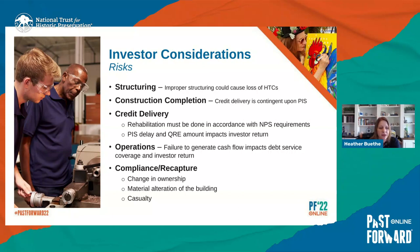Operations are another area that we make sure to look at. As we mentioned, not only are the credits important to an investor, but typically there is some interest in the success of the project and seeing it generate some cash flow. Obviously to cover debt service and make sure there's no issues with the lender, but also provide a small return to the investor. And then as we talked about, we want to avoid recapture during the compliance period. So we want to ensure that there's no change in ownership, no material alteration of the building, and obviously no one wants to see anything bad happen to it from a casualty perspective.